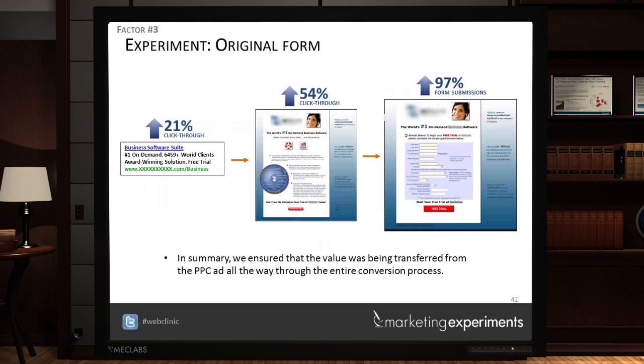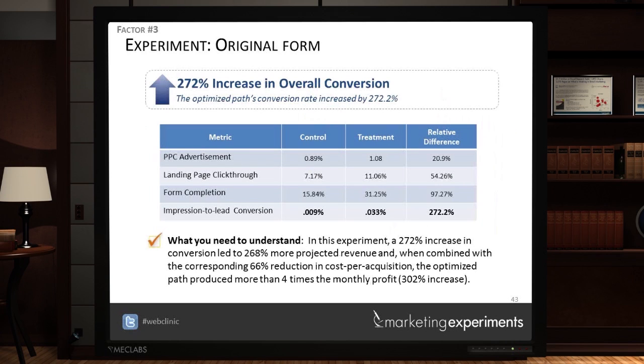And that's not all, because that same 54% is transferred to the form page, which takes the same initial sort of content increase and moves the main messaging right to the form. All in all, it produces a 272% increase in conversion and a 302% increase in margin.